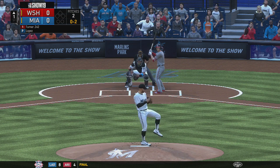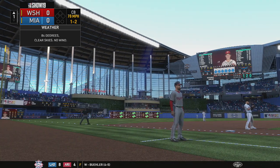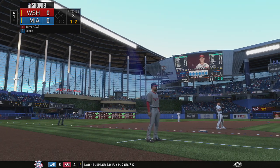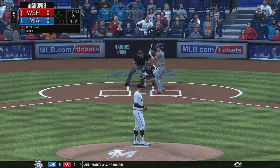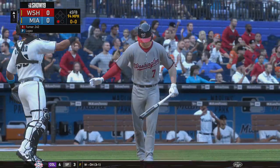Into the windup, here comes the 0-2 pitch. And they'll try to tempt him with a curveball, but this bounces in front of the plate, and it's 1-2. Starting to cool down a bit, but still 84 degrees as we start play tonight. The 1-2 is a swing and a miss. That's strike three.